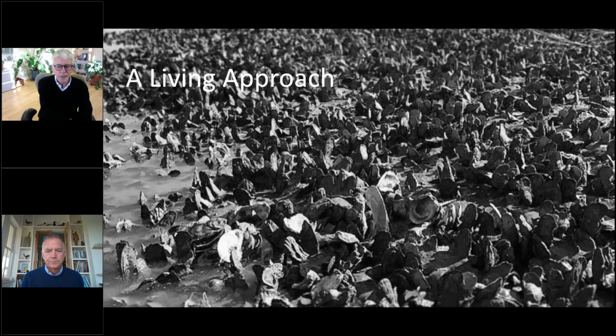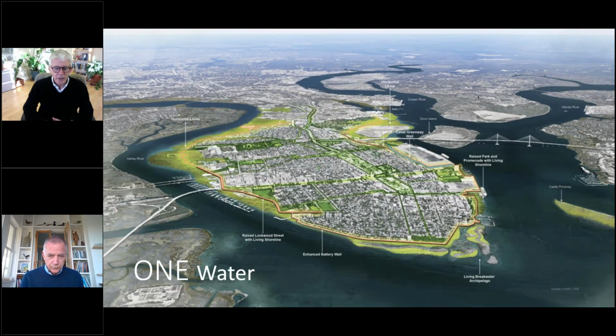So what we came up with is what we like to describe as a living approach. This is an image of that approach in full, showing some of the different aspects of what we're proposing. It looks at the perimeter of Charleston, it looks at that breakwater, and in fact turning that breakwater or storm surge attenuator into a living breakwater. And it also begins to look at what we call one water. How do we integrate both the interior flooding that happens in Charleston with the storm surge protection and potential sea level rise, all in a way to really promote and embellish life through Charleston.